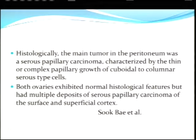So it was diagnosed as a serous papillary carcinoma characterized by thin or complex papillary growth. Both ovaries exhibited normal histological features, but had multiple deposits of serous papillary carcinoma on the surface and superficial cortex.